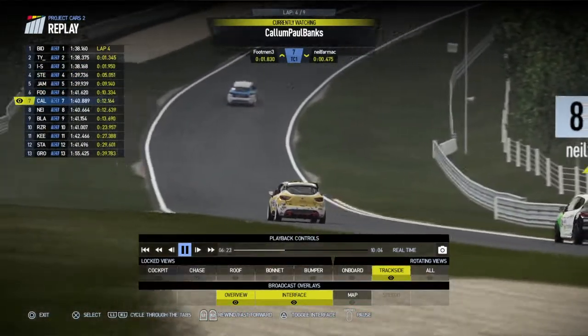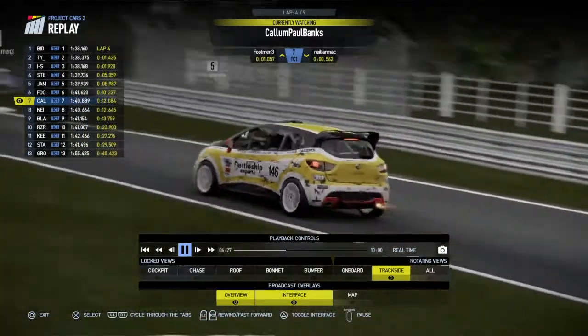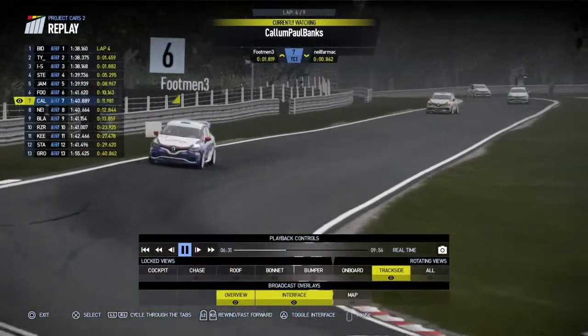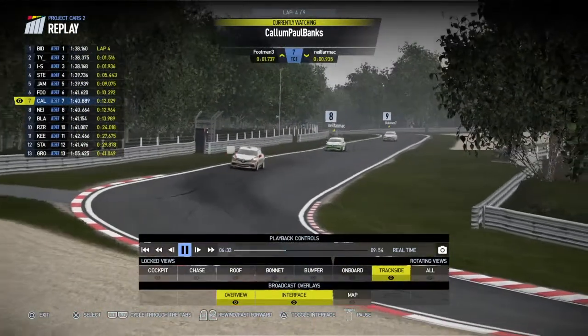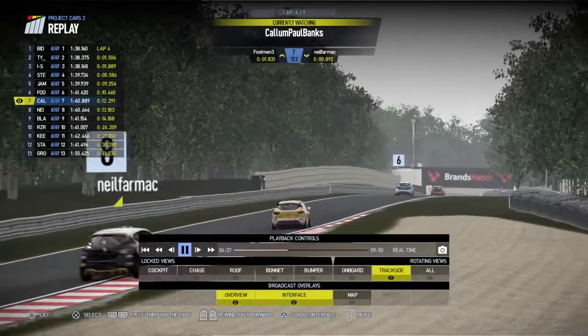Meanwhile, Callum still battling with Neil as Blakeney's gone backwards here, really far backwards now. So Blakeney goes off somewhere and makes a mistake as they're catching up to Footman as well. Footman and James Deluxe slowing up a bit, and Callum on the move now.